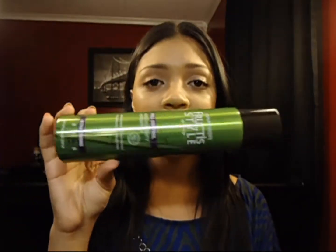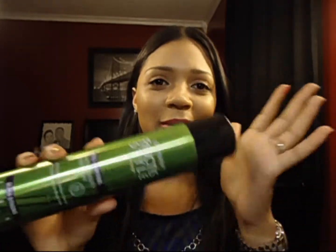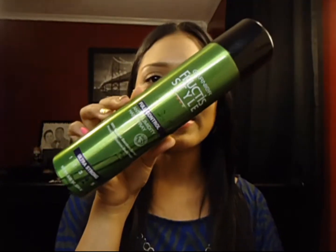And it's super cheap too. It's always on sale for like $3. And it doesn't have any heavy scents or anything like that. So this is a really, really great spray. Super cheap, Garnier Fructis. I don't know if this is the right top that's supposed to be on it. Maybe so. But this is how it looks. Very cheap stuff. You can find it anywhere.